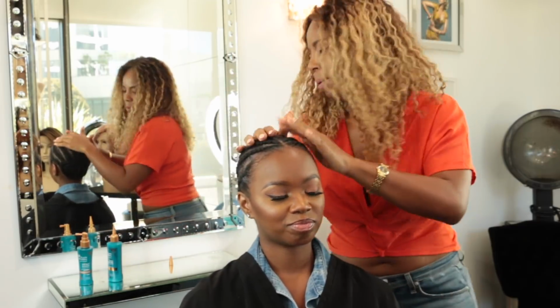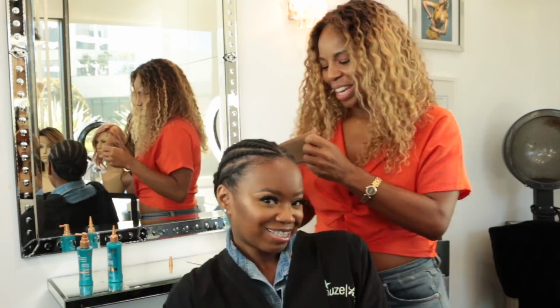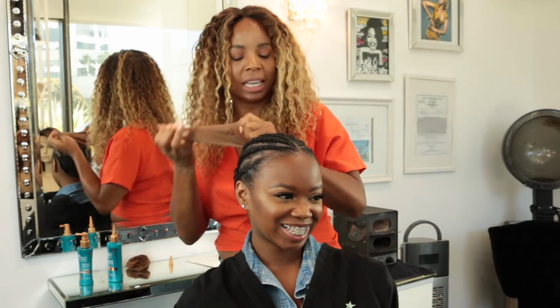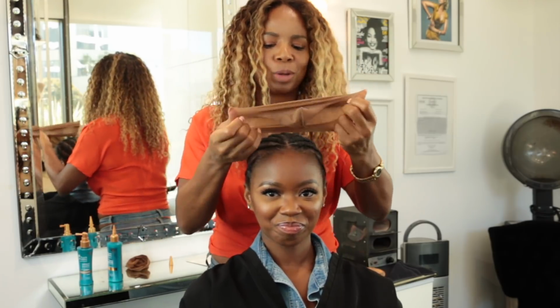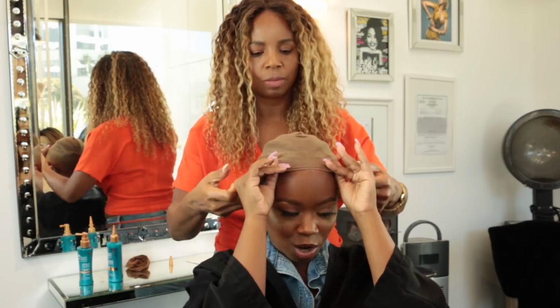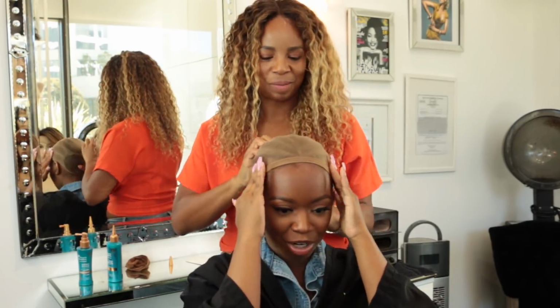So now I'm going to go and put our piece on. We're gonna try on some pieces. Like, ooh, let's have some fun. We have really handled the scalp. We trimmed the ends, we blew dry it, we did everything. It really makes me feel good knowing that when I go into my protective style, my hair is maintained and my scalp is maintained underneath.